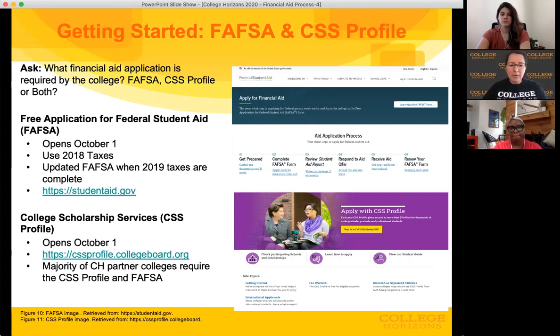The other application, the CSS Profile, also opens up October 1st, and the majority of our College Horizons partner colleges require the CSS Profile. The CSS Profile will ask for additional information. The FAFSA is only using your tax information. The CSS Profile is going to ask for additional information, usually assets that the family holds. So that's going to be part of the difference.